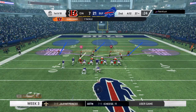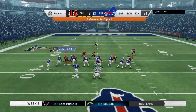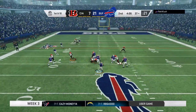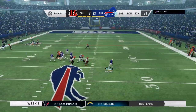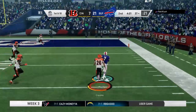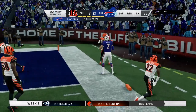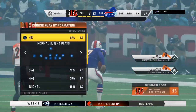Line of scrimmage, the 37 on 1st and 10. Throwing, Mayfield. Flushed out right. Big yardage there on the scramble. It gets him a 1st down.